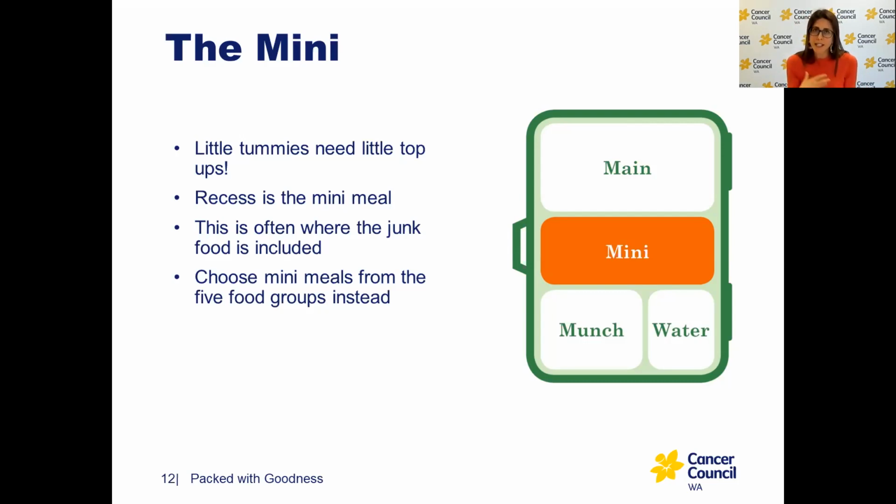When all the food that you're packing is healthy, then it doesn't matter if kids swap it around and they eat their main meal at recess or their mini meal at lunchtime, because everything that they're reaching for is good, healthy, wholesome food. And it comes back to that message that we said in the beginning. If it's healthy, wholesome food, it's going to provide them with long-lasting energy. Most importantly, if you pack a healthy mini meal, you're showing kids that snacks can be healthy too, because typically, snacks can sort of be associated with more processed and packaged foods.